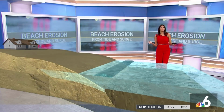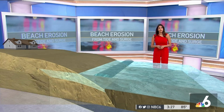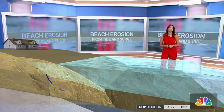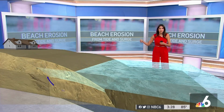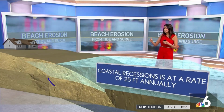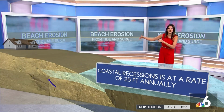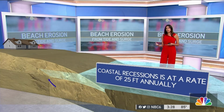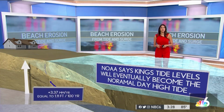Well, we saw some extreme beach erosion from Ian and from Nicole in Florida, and we are experiencing the extremes of that because of the rising sea levels that we're experiencing. Annually, the coastal areas are receding at about 25 feet. And so what we're seeing is the higher tides, the normal tides, they're coming in even higher. And so areas that didn't used to deal with the waves and the tides in those coastal communities, they're starting to see it. And that's from, again, the rising sea levels.